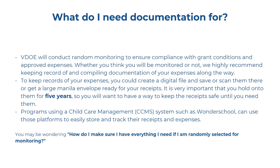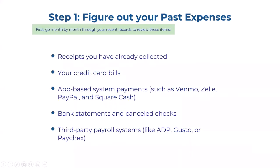Gathering information about expenses and documenting grant spending can seem daunting, but breaking down the steps can help make the process more manageable. So we'll go through those steps. Step 1 is you'll figure out your past expenses.